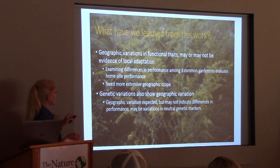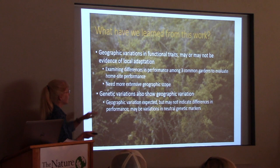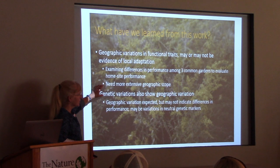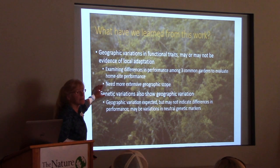We really need more extensive geographic range if we're going to be able to make recommendations or build range-wide seed zones, which is our long-term goal, to put a provisional map out there for saying you should move seeds no further than this, and in these instances, environmental variation is different. That's another thing we're looking at.